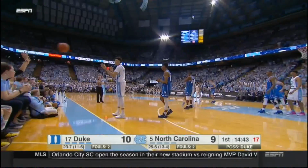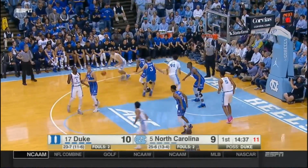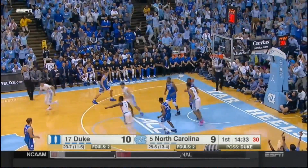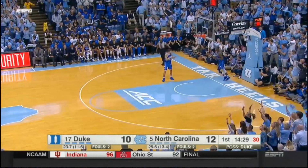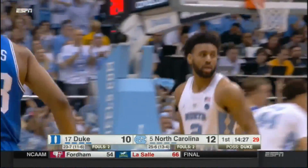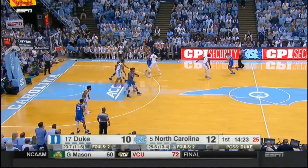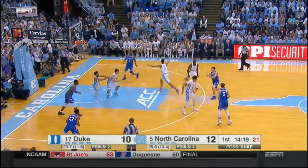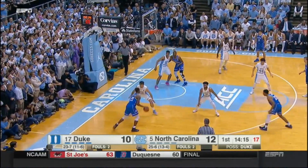Grayson Allen, Harry Giles into the game. 15 minutes off the bench Tuesday against Florida State. Well, Allen switches off now onto Justin Jackson. Barry knocks it down. 41% from beyond the arc, one of the top three-point shooters in the ACC by percentage. And Justin Jackson makes almost 3 per game. They have got to knock down more than 4 threes in this game if North Carolina wants to win it.